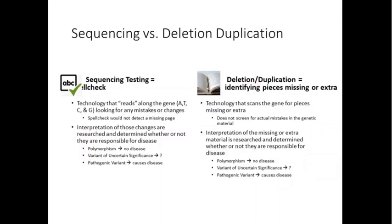And this is really where that whole idea of the gene being the instruction manual comes in as a handy example. So if you think of sequencing testing like spell check, and I apologize if that figure is kind of covering up the word spell check, but that's what it says. So if we think of sequencing as reading the instruction manual cover to cover, in this case, in the gene, we're obviously reading those A's, T's, C's, and G's, and we're looking for any misspellings. That's what sequencing does. If I had a page that had been ripped out of my instruction booklet or a page that had been printed twice, spell check isn't going to find that. It's not going to recognize that. It's only going to be looking for misspellings. And so that's what sequencing does.